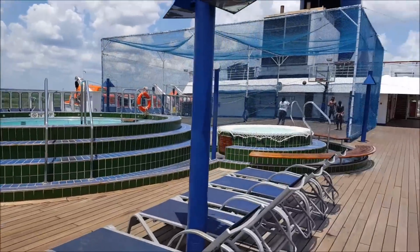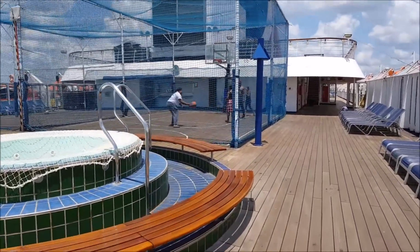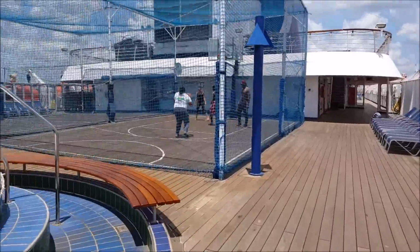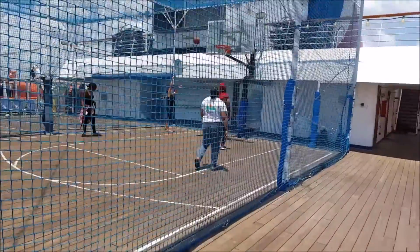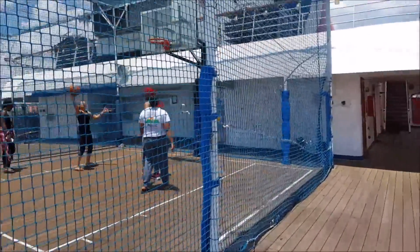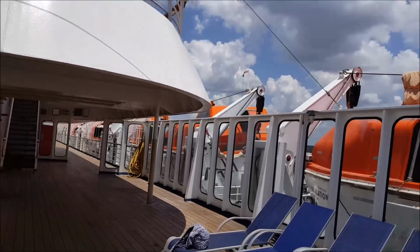So you can see here that they have another hot tub, actually a couple little hot tubs there. And looking straight ahead, you can see basketball going on. Nice basketball court. Why do they have it inside netting? Yeah, pretty obvious, you're on a ship. If they shoot basketball the way I shoot, you need the netting so it doesn't fly off the ship.